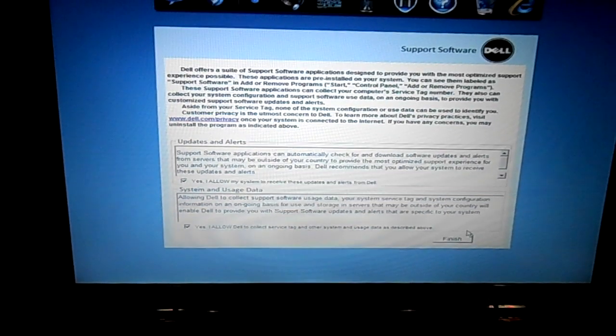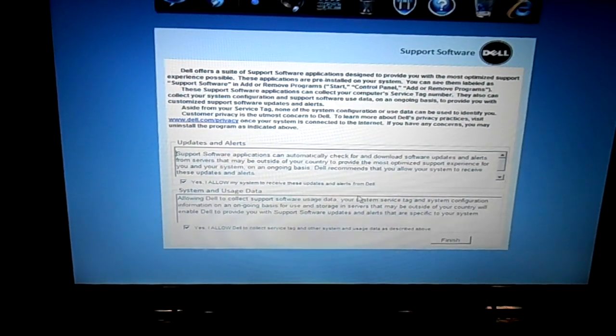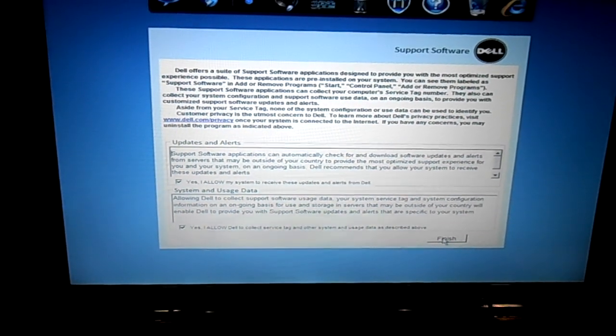Okay, this is the next screen that came up, and this is support software from Dell, and they're just asking my permission to receive and send my service tag information. I'm just going to leave that defaulted as yes and go ahead and hit finish. That way if my customer has a problem with the software, they don't have to worry about finding service tags and that kind of stuff.